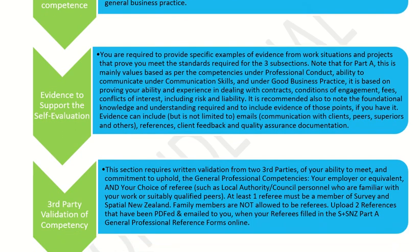The second way that your competencies are assessed is you're required to give us evidence to support your self-evaluation. So you're required to provide specific examples of evidence from work situations and projects that prove you meet the standards required for the 3 subsections. Note that for Part A, this is mainly values-based as per the competencies under professional conduct, ability to communicate under communication skills, and under good business practice.